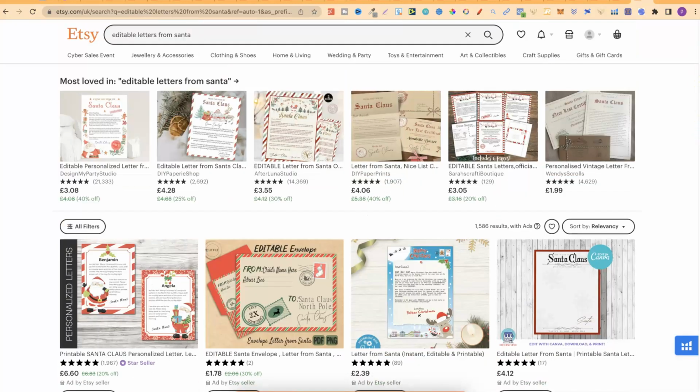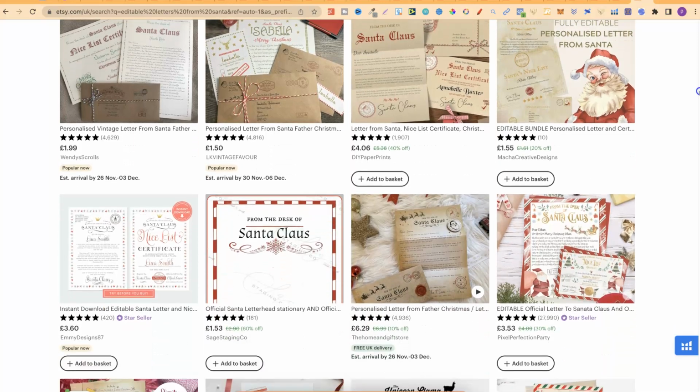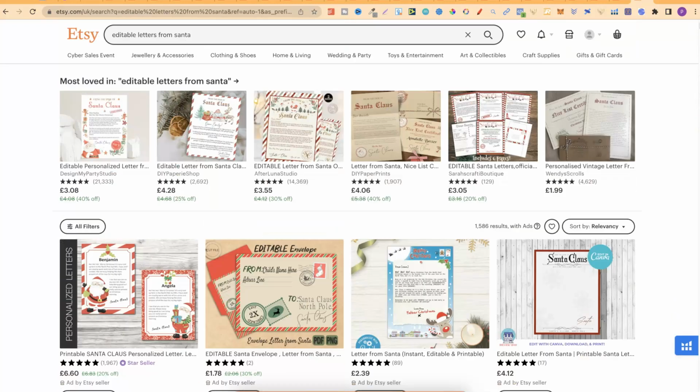Now start thinking outside of the box as well, because editable letters can be done for so many things. So this is a letter from Santa. You can do a letter from the Tooth Fairy. Start thinking of different types of letters that you can create for small children. Again, Santa's going to be the top one, which comes Q4. Letters from a Tooth Fairy, that can sell all year round. So come and take a look at this niche, because again this is a really hot niche right now because Christmas is next month. Now that's all of the niches which I wanted to share.